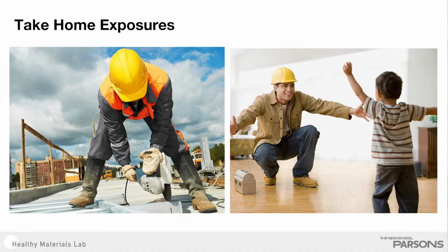We also want to consider, as environmental pediatricians, exposures that may occur through the family. So we always ask about the occupation of the adults in the household, because there may be, for example, take-home exposures, or there could be exposures in pregnancy that we might be concerned about.